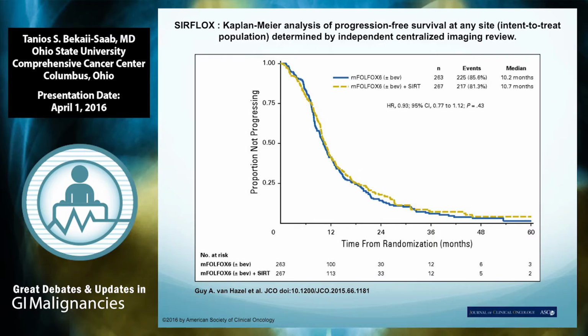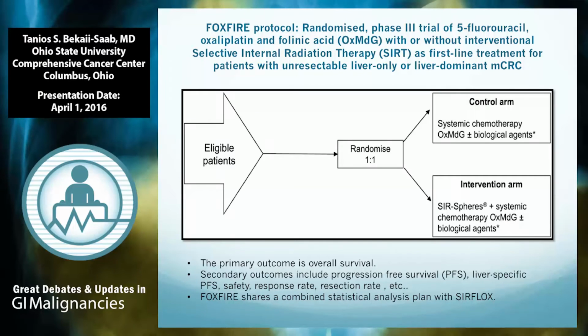We are eagerly awaiting, as Eric mentioned, the FOXFIRE study to be done. It has a primary endpoint of overall survival, which is more relevant. And it actually has a shared statistical analysis with SIRFLOX.